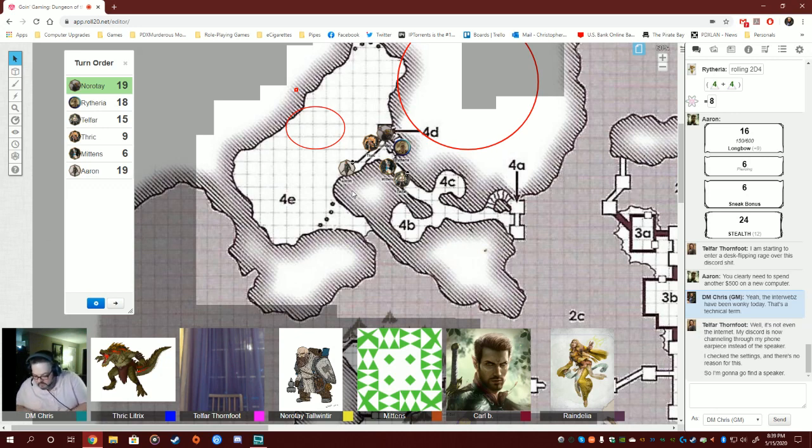Split up the electrum pieces equally. If that's what you guys want to do, go for it. 5 each. Is that how many people have? 5 people? Let's see here. There are 6 of you. Make it 6 each.